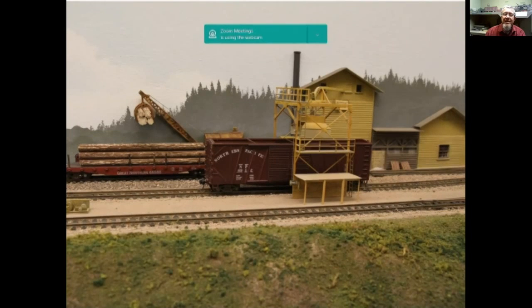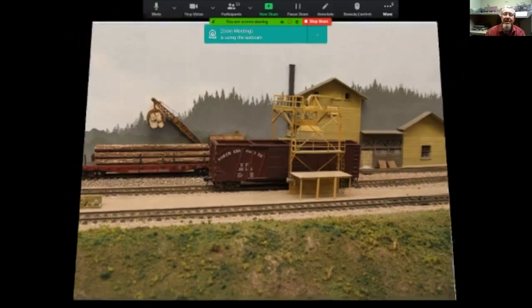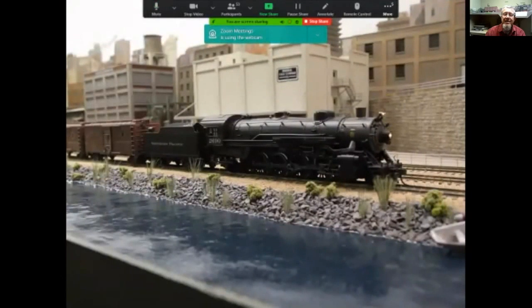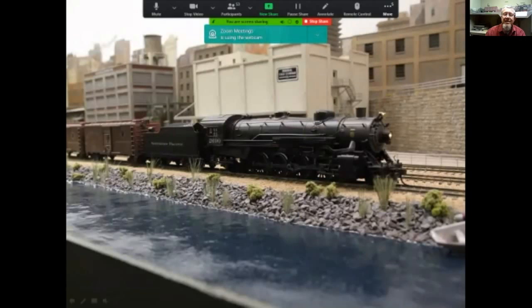I think that's probably the only wood kit I have on here, that chip loader. Yeah. My water scene coming into Union in the background here. For water and roads, I just use joint compound.